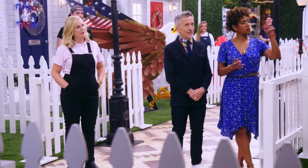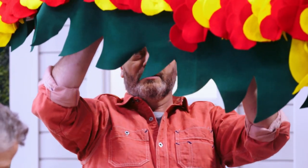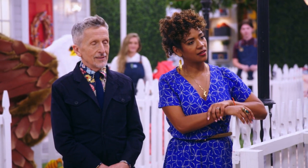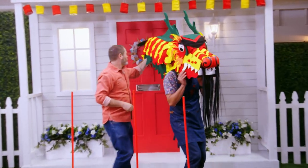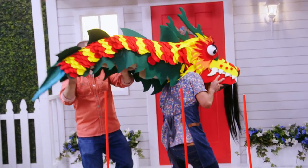But wait, is Nick supposed to be inside or just handling the back? He can hold it above his head. And then I just go right inside here. So then we walk it back. If we had the music, it would be like... We could simulate the music.